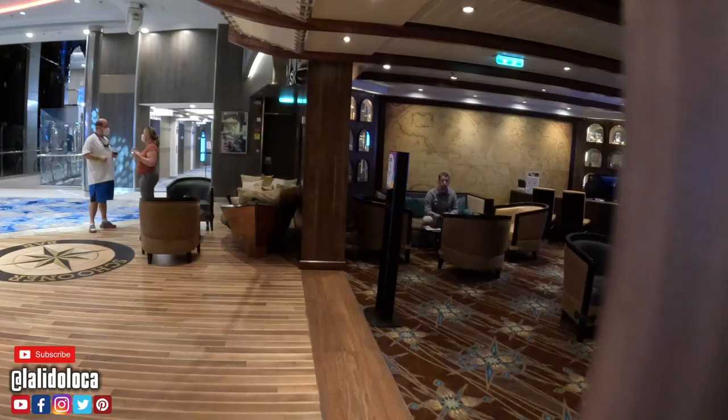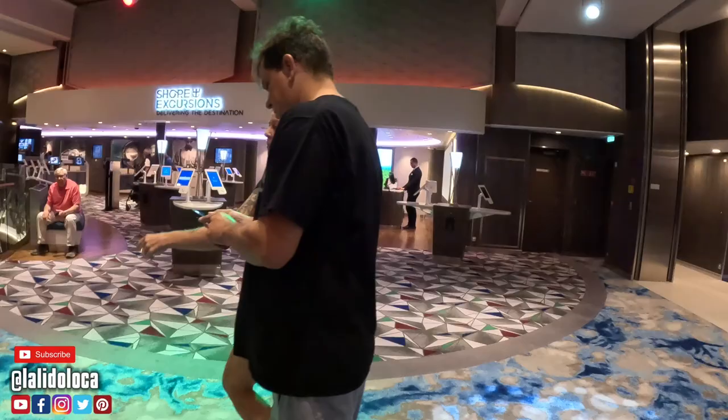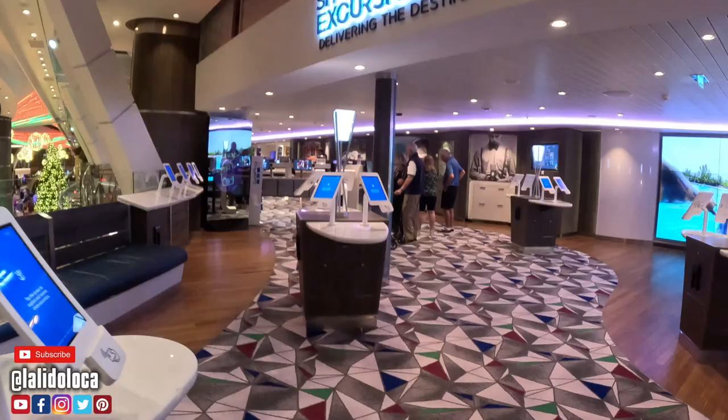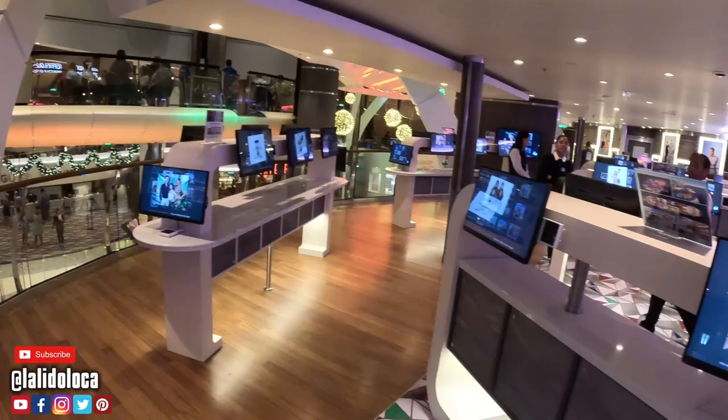So you've got the loyalty desk, you've got the shore excursion desk, and then you've got the photo gallery. And just like most other cruise lines, they're digital. It's not a wall of pictures anymore. You can peruse your pictures. They will normally have things for sale, GoPro and GoPro accessories. And of course, a lot of wonderful people to help you with your picture needs.